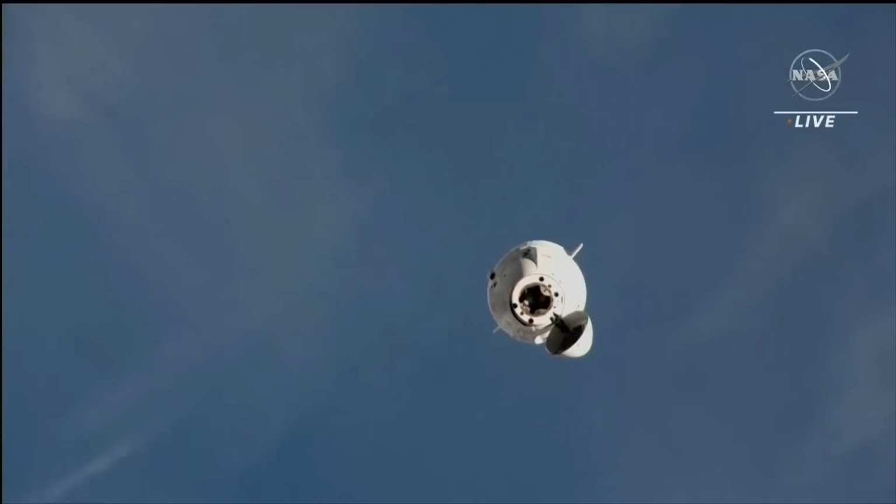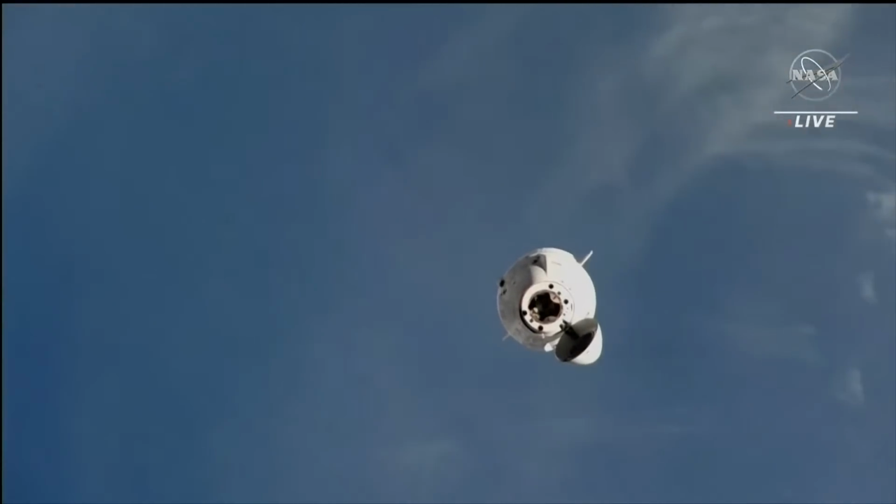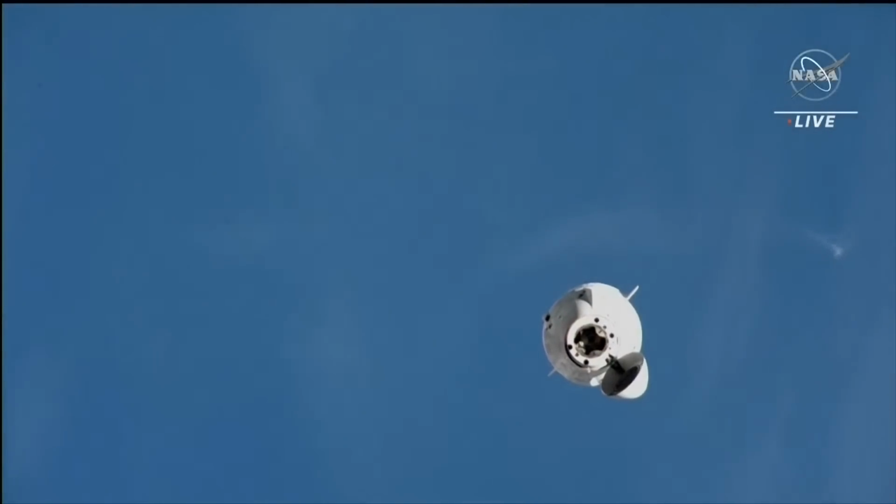Again, we're constantly looking at just how far and how quickly it's approaching, to make sure we're following the expected flight path. We're going to hit waypoint 0 in a little less than 2.5 minutes, and then start to swing up to waypoint 1. Everything continuing to run about 20 minutes ahead of schedule.